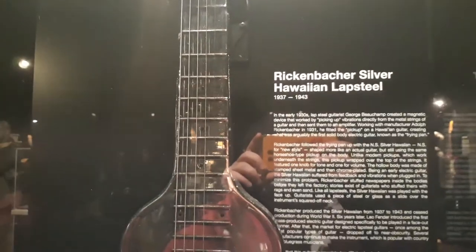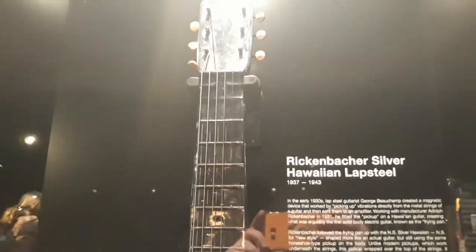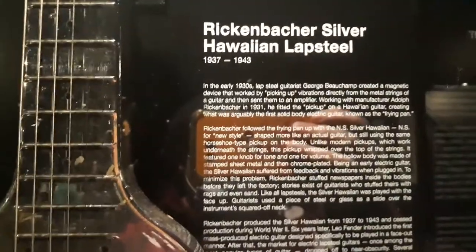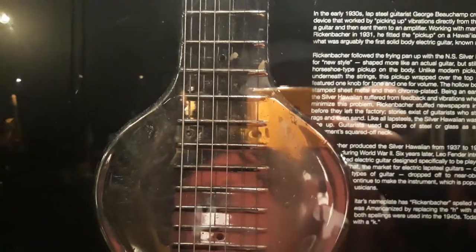The Rickenbacker Silver Hawaiian Lux Steel. I think my mask is preventing oxygen from getting into my head. Yes, the Rickenbacker Silver Hawaiian lap steel guitar. She's... This has been used, man. Wow. But still, it's completely metal.